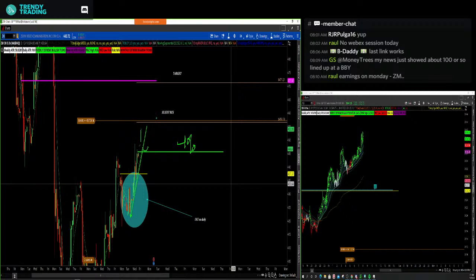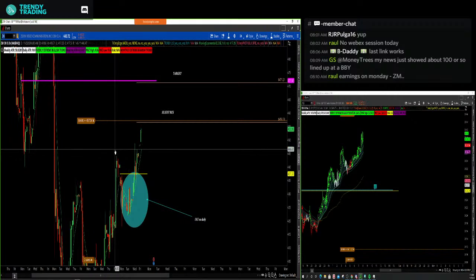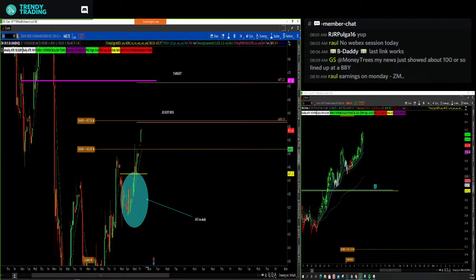Again, I may be looking at buying those spreads or directional for this area if we pull back to there. So two alerts here, 457 above, and then right below, I'm going to create an alert right there. Everything between here is noise. That means I don't do anything unless one of these are tripped.